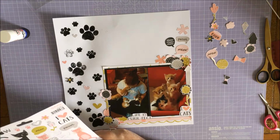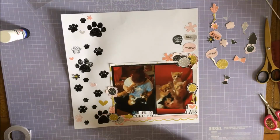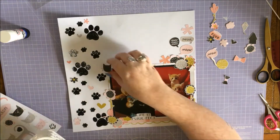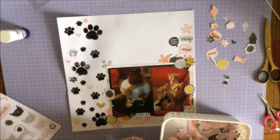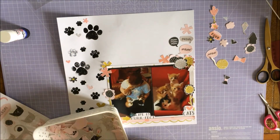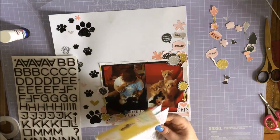I'm using some of the sticker sheets, but mostly those fussy cut things, just because they kind of need using up. I don't know why I fussy cut so many little bits. I think I was bored one day. I really must have been bored to do all that. But yes, I really do need to use up this collection because I've had it for a while now. I think, yes, it is time for the title.